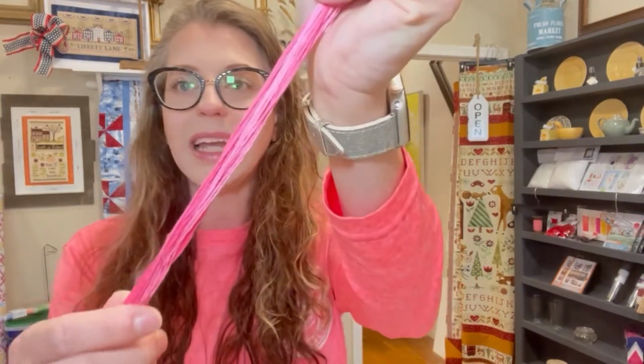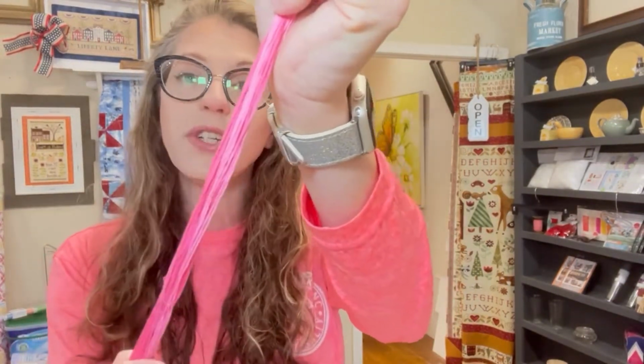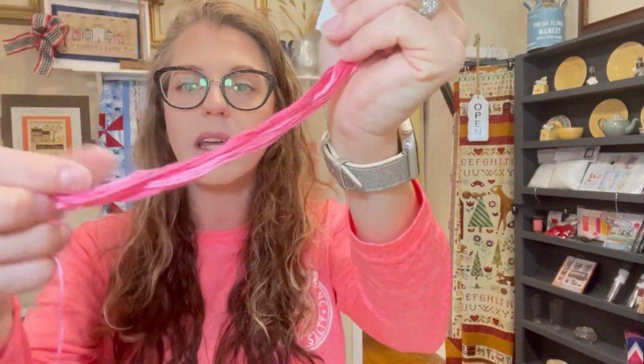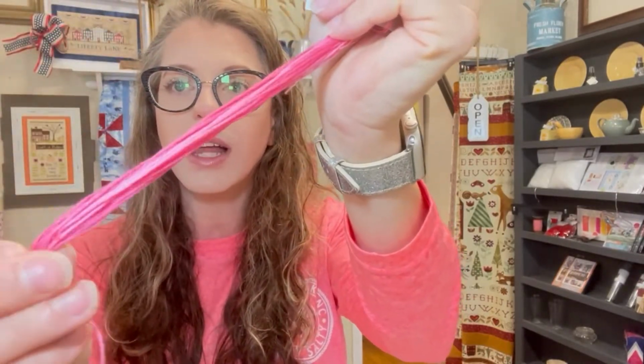So here's one of our pinks. This is going to be called Connie's Pink, after my mom. She got to pick her favorite one, and so this is hers. This is Connie's Pink. You can see how strong that variegation is. Very light and a very bright, hot pink color.